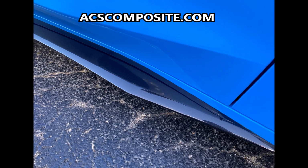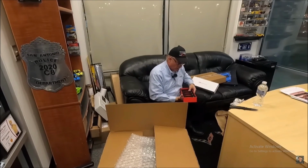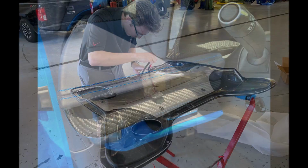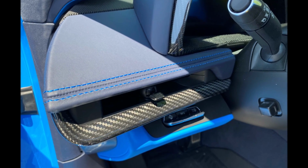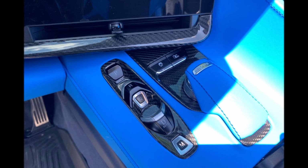Then when we came back to the office, I had that beautiful, huge box of all the accessories. I don't even remember everything that they sent us, but we got a lot of stuff that we're going to put on today from Paragon Performance, thanks to Corey and Rob being here right now helping us capture all of this. And then I showed you guys, there's a lot of things that you can do on your own without having to go to the Chevy dealership. And you can dress it up very nicely.